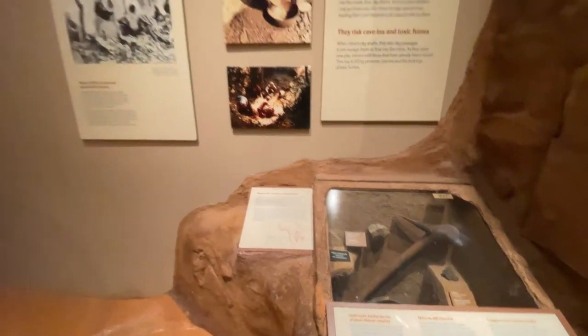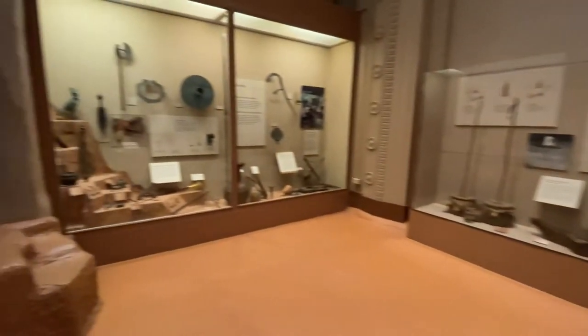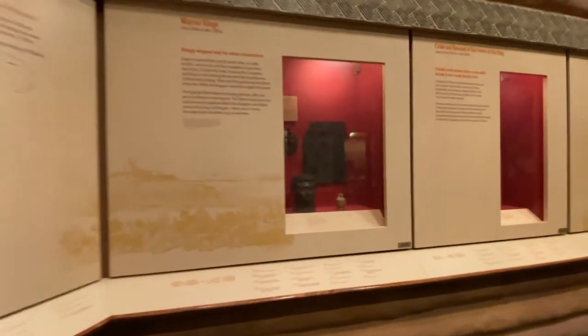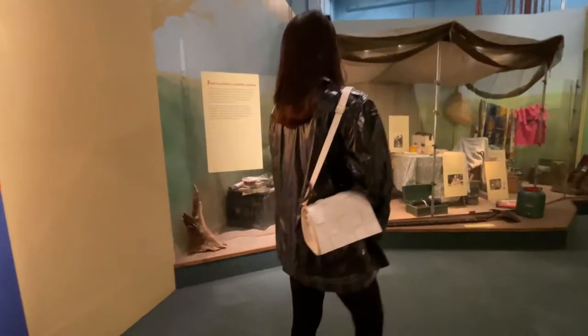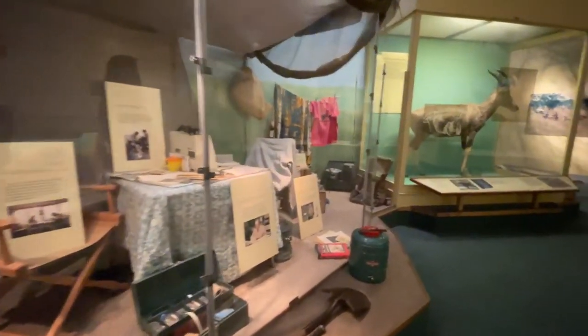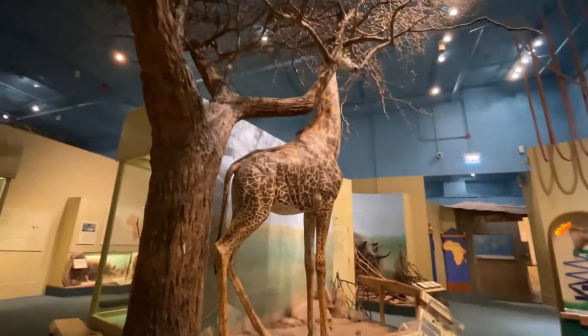We get to experience the sight and sound of life of the African continent, from a bustling city in Senegal to the rainforests of Rwanda, from a camel caravan deep in the Sahara to an industrial workshop in Ethiopia. Collection artifacts, cultural displays, and scientific findings come together to shed light on Africa throughout history.